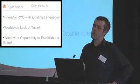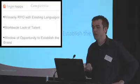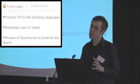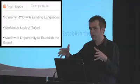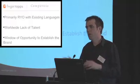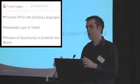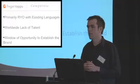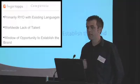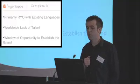The competition in this space is primarily roll your own, so people trying to build this with existing languages. At the moment, we have a window of opportunity which we're riding, which is there's not a lot of knowledge about how to make an intuitive touch user interface. So a small organization from New Zealand can really get a foot onto the global stage, and that's been really, really good, really satisfying. As I said, that's because there's a lack of talent worldwide in this space.